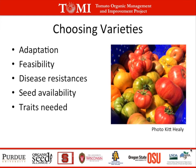Make sure that when you're deciding about varieties that you consider how feasible the logistics are. So don't start with many varieties that you want to save seed on. Start with one or two and then work up as you get used to some of the logistics of growing seed rather than growing tomatoes.